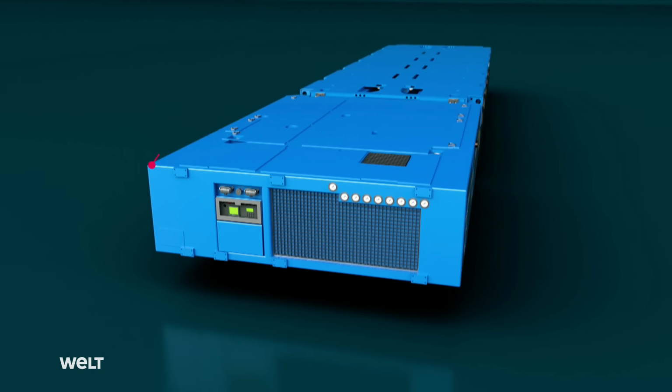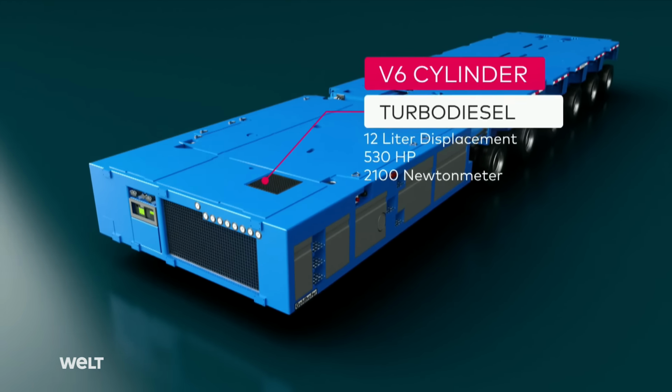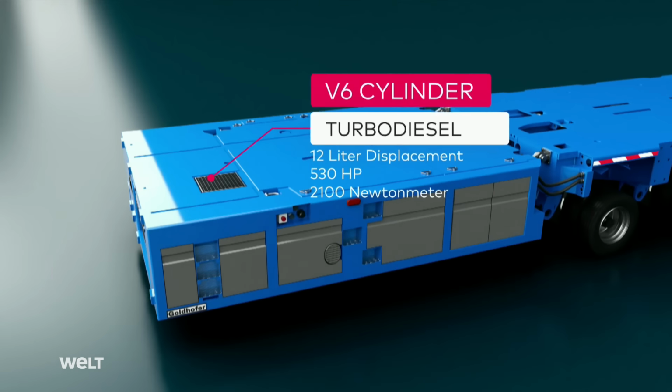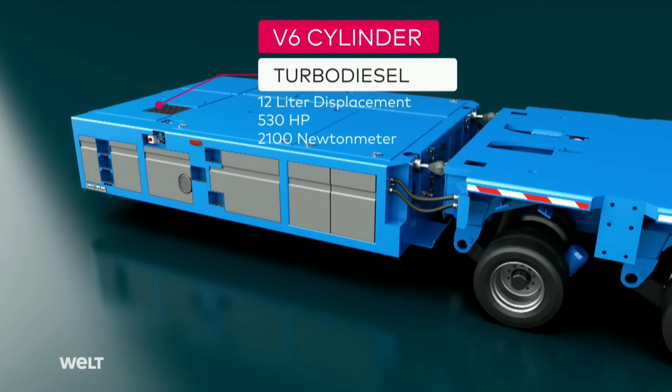This contains an enormous 6-cylinder V6 turbo diesel engine. With a displacement of 12 liters, it produces around 530 horsepower and develops around 2,100 Newton-meters of torque.